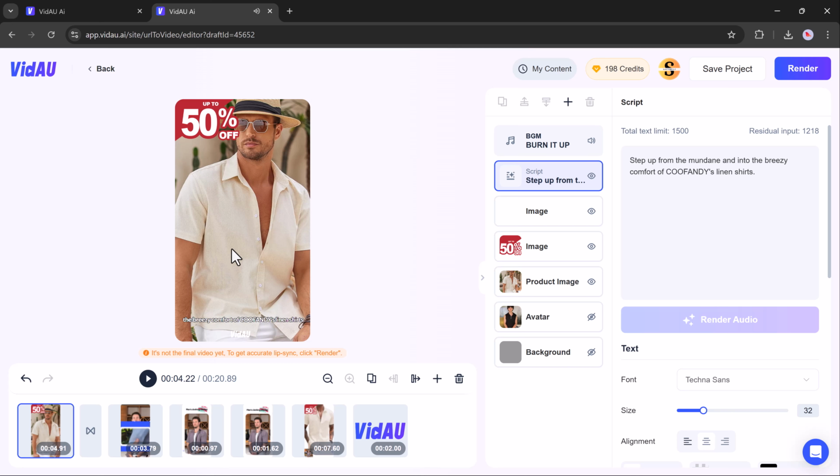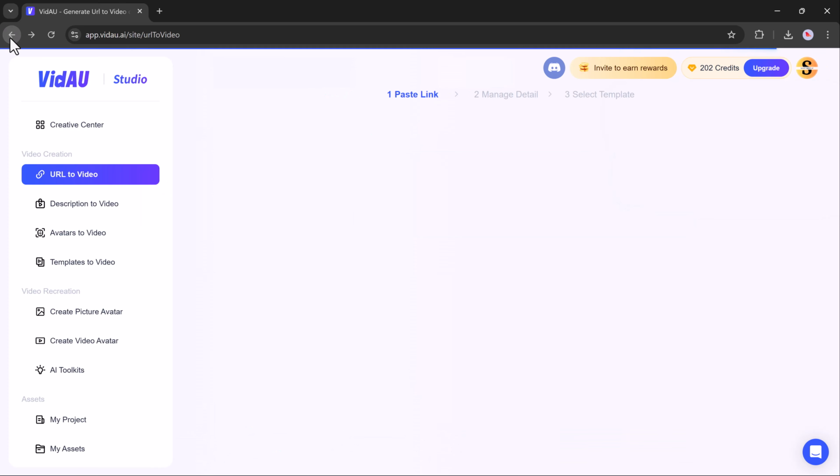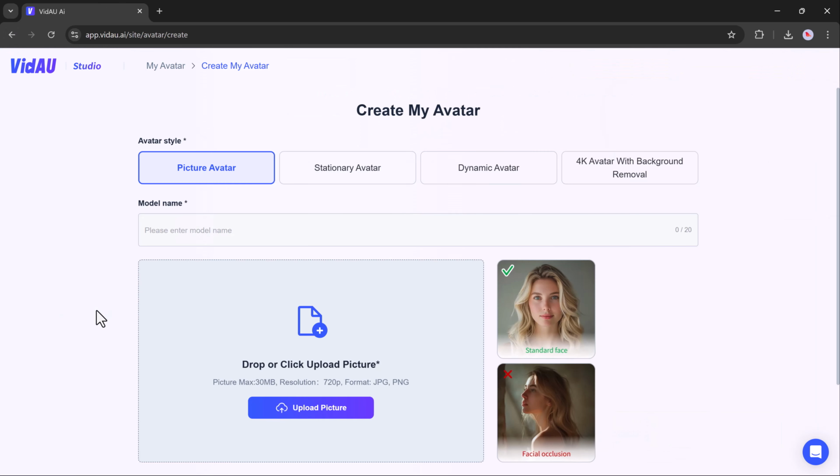The templates are fully editable, so you can tailor every detail to match your vision. This feature saves time and ensures your videos look polished and high quality even without advanced editing skills.